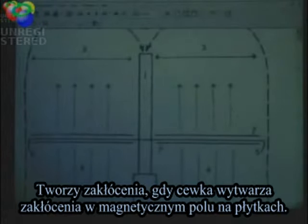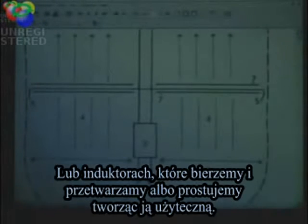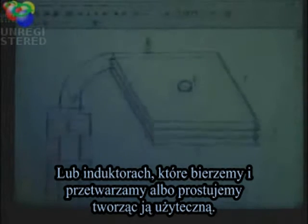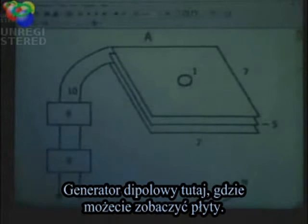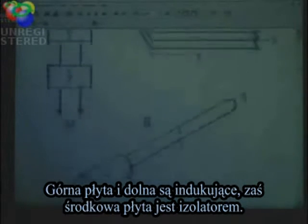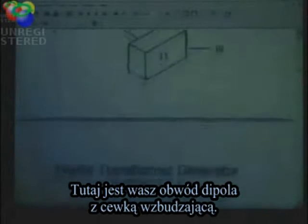creates a disturbance. With a coil on the bottom, we create a disturbance in the magnetic field, and the plates are our inductors that we take through the transformer rectifiers that make it usable. The dipole generator here, you can see the plates. The top plate is an inductor. The bottom plate's an inductor. The middle plate is an insulator. There's your dipole circuit with your exciter coil.